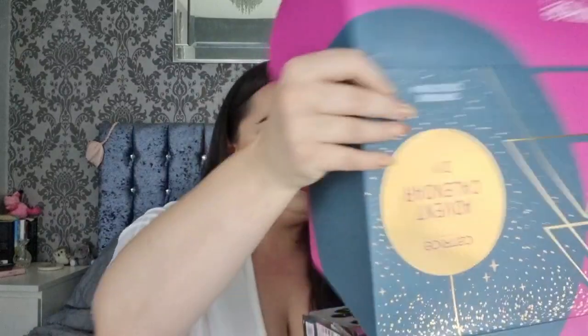So I'm just opening it up. This is how it will come to you. You get your stickers and your bags. These will be fab if you're making an advent calendar because you've got all your little bags and your stickers, for your niece, your daughter, anything like that. These aren't in boxes or anything, you have to make this up yourself, so it's very good for gifting. I'm just going to grab randomly out of the packet.